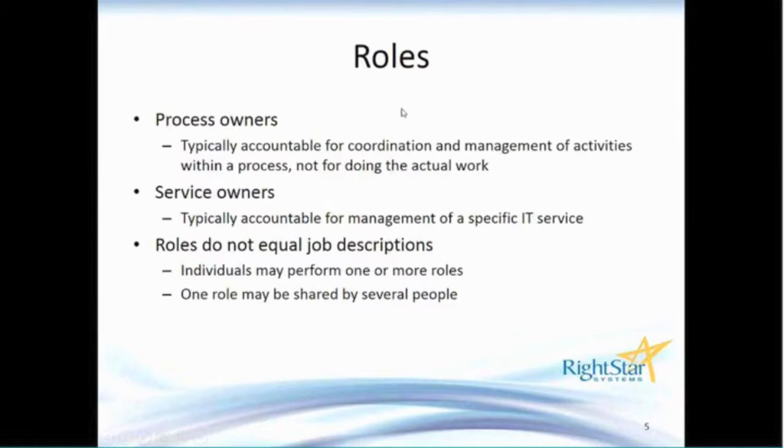But first, to understand, roles don't necessarily equal job descriptions. So when we talk about roles in ITIL, there may be the role of a service desk manager. The service desk manager may also be the incident manager when we're talking about service operation. So the service desk manager may be responsible for the resolution and fix of issues or incidents within the organization. That doesn't mean the service desk manager does all of that hands-on.